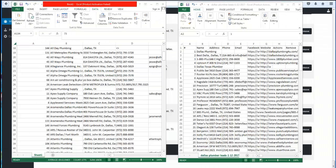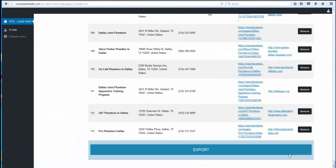So now that we've sorted them all, we can go through and pull off all the duplicates. So that's how that works. You just do that for all your searches, and you keep copying and pasting and putting them in there, and then just pull off your duplicates is all you have to do. So let's go ahead and come back to Leads Now.